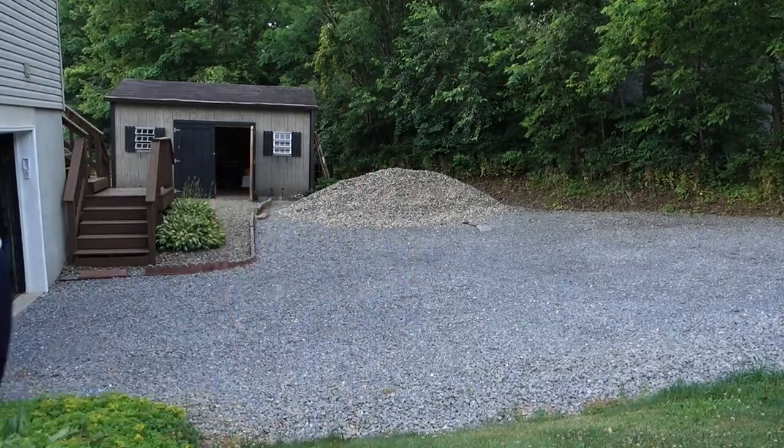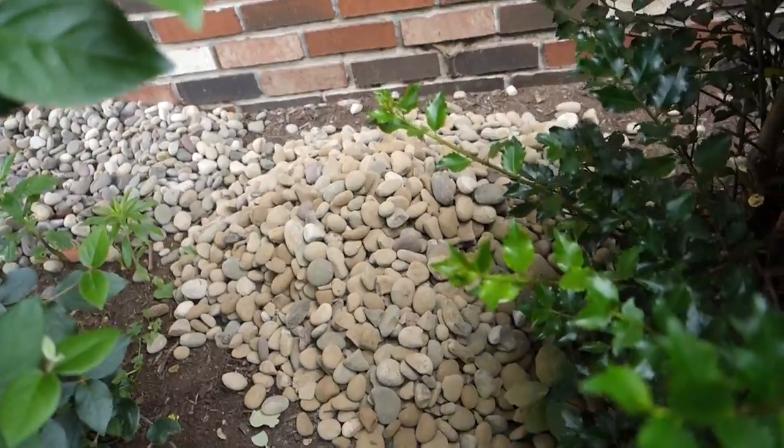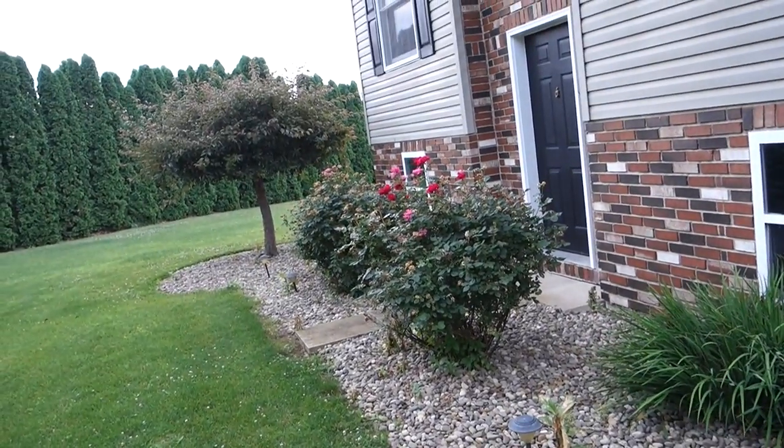Just after doing that, I am sweating like crazy. Not because that's hard work, it's because it's humid as heck out here. It's like 100% humidity. It's like living in the rainforest in the middle of Pennsylvania. Just to put this in perspective, this right here was an entire wheelbarrow load that filled this little crevice back here. And you can see how far we've gone so far. That's a lot of wheelbarrows.